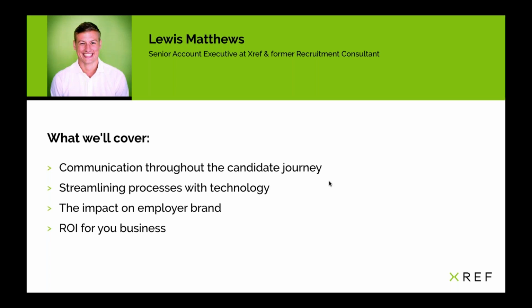Over the next 30 minutes, we're going to go on a bit of a journey. Firstly, we're going to look at how to effectively communicate with candidates at key touch points during the hiring lifecycle. We're then going to discuss the importance of investing in good recruitment technology to accelerate and streamline this process. And finally, we'll bring these two factors, couple them together and see how that can impact your employer brand and what this means for your business and the potential return on investment.